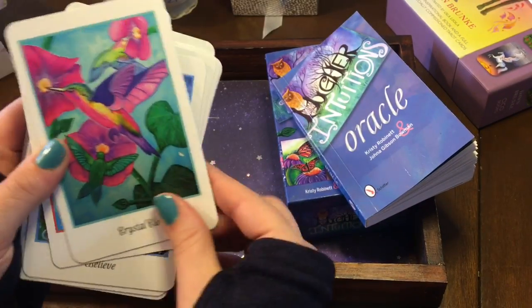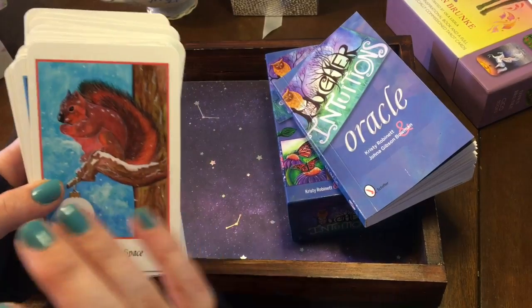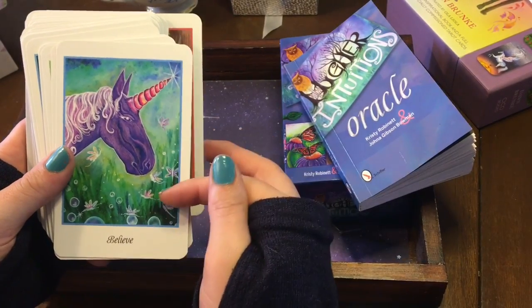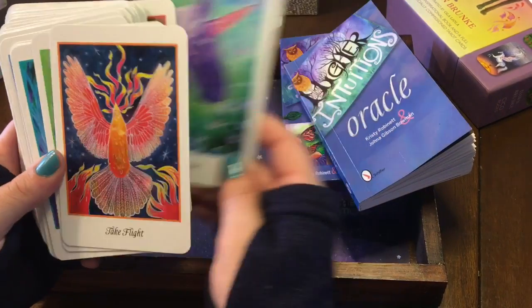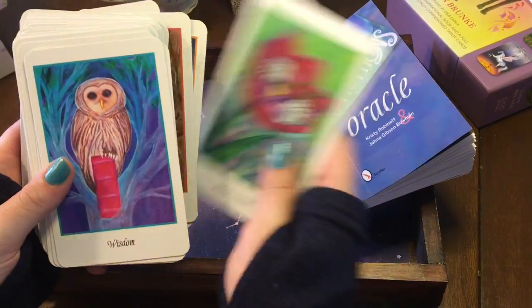I love the keyword here. I love keywords on oracle decks because it gives you something to work with, especially for beginner decks. A lot of decks end up just having a picture, but with the keyword here, it gives you a really nice jumping off point for your reading, which I love.